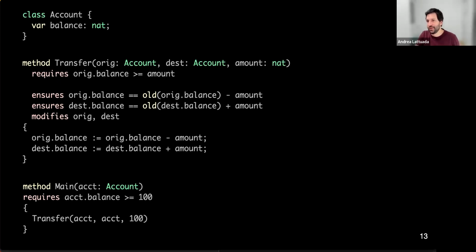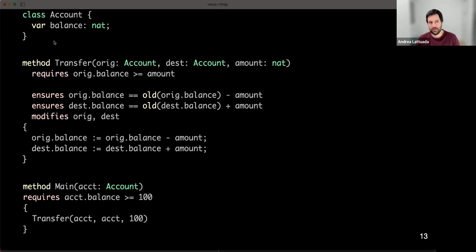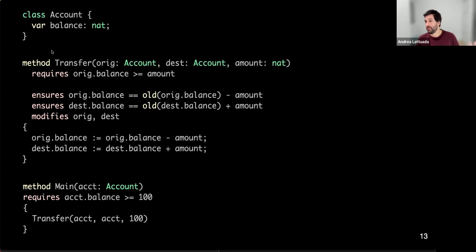So this is Dafny, it's a different language. Hopefully the syntax is familiar enough. What we're trying to say here is that we have an account, and this is in Dafny, a reference type. This is going to be allocated on the heap, and we're going to keep a reference to it, which is a little different from the Rust model. It's more akin to C#. And we have a method transfer that transfers some funds from the origin to the destination account.